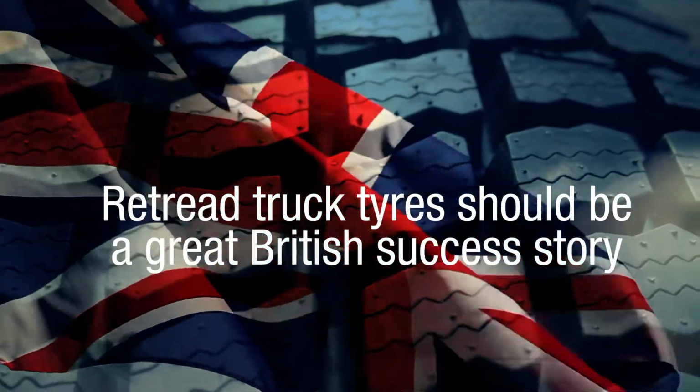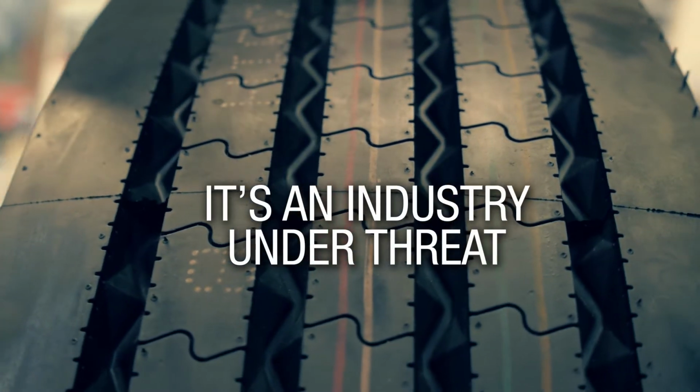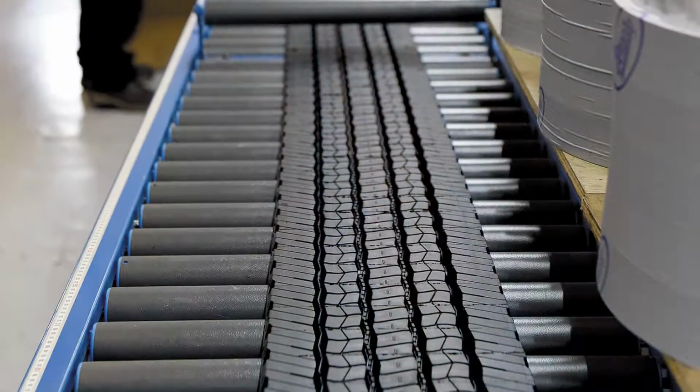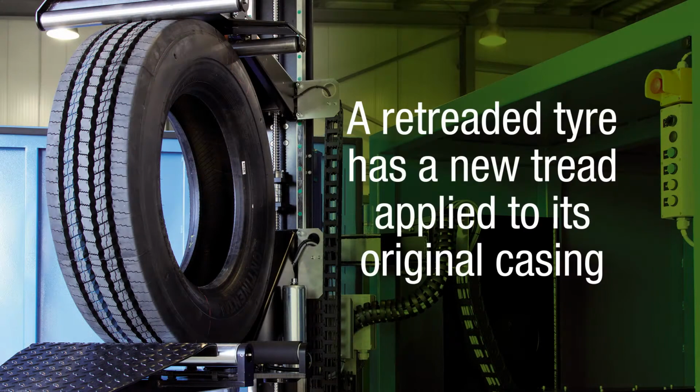Retread truck tyres should be a great British success story, but due to a range of factors, it's an industry under threat. As the name suggests, instead of being thrown away once worn, a retreaded tyre has a new tread applied to its original casing.